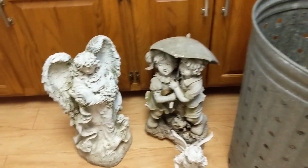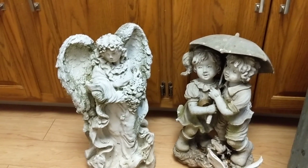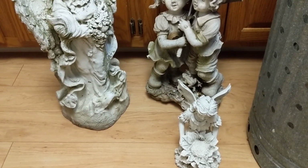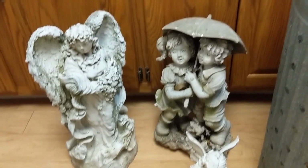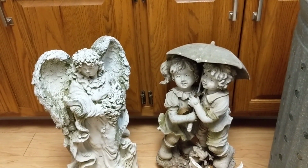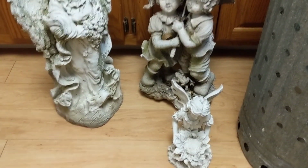These here were actually the first thing that I bought. They were in the garage. They were the first thing I asked about whenever I was there. I said, how much do you want for your statues? I didn't know what she was going to say. She said, how about $1 for all of them? I said, okay, I'll take them all. Yeah, so they're really cool.